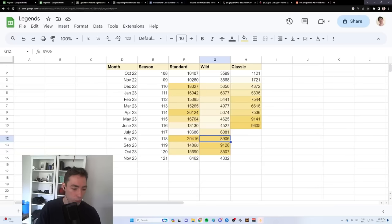And the ratio has not really swapped this month either. So this is basically what's happened, yeah? Chinese players hear rumors that their server's getting shut down. They come over. They start botting in Classic a ton. Wild sees a modest play rate increase as well. The Classic format gets shut down. And then they come over and start botting in Wild even more than they were previously.